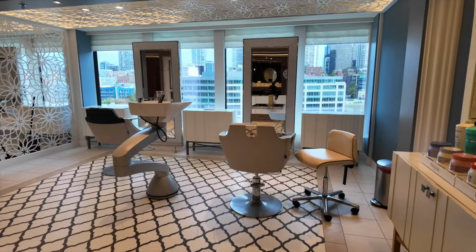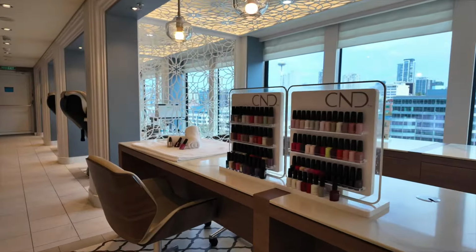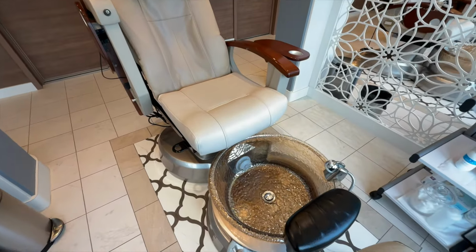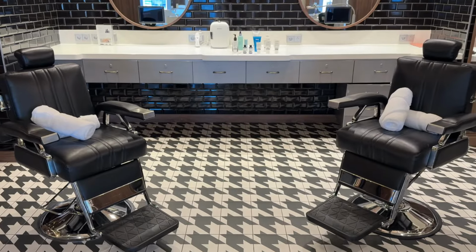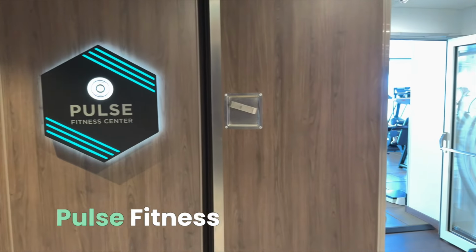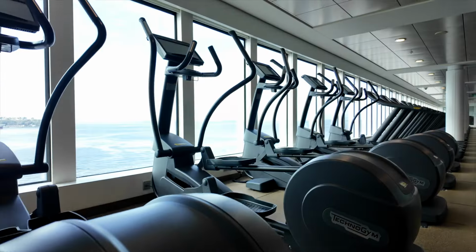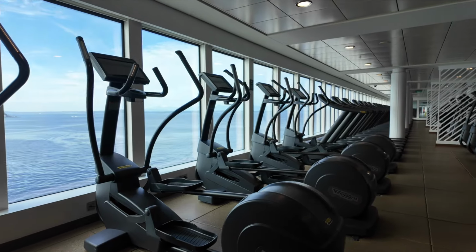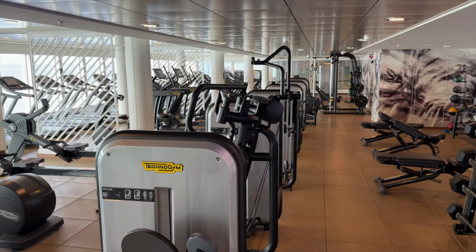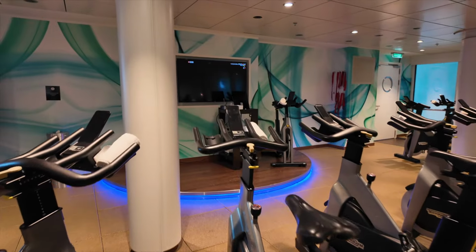Bad hair day? Not on this cruise. The hair salon can fix you up whether you need a trim, a new do, or just some styling for formal night. And if you're worried about all those buffet trips, forget about it. Pulse Fitness has got your back. With state-of-the-art equipment and ocean views, you might actually look forward to your workout. And if you're feeling extra motivated, try a spin class. Nothing beats cycling while watching the waves roll by.